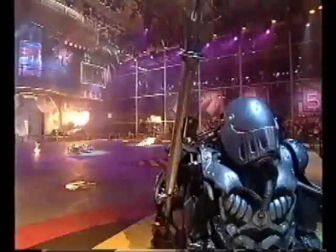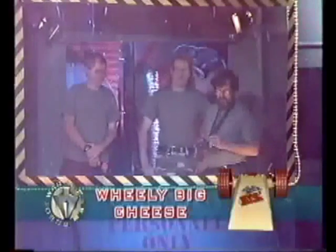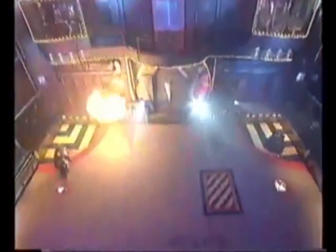Roboteers, stand by. They're taking on Tornado with Andrew Marchant at the controls there in the middle, David Gamble on the right, Brian Moss on the left, and Wheelie Big Cheese, Roger Plant, an engineer, with the beard at the controls on the right-hand side, Paul Opton and John McGugan with him. 3, 2, 1, activate. Wheelie Big Cheese had the left-hand drive damaged earlier on in the series. See if it has any effect here.